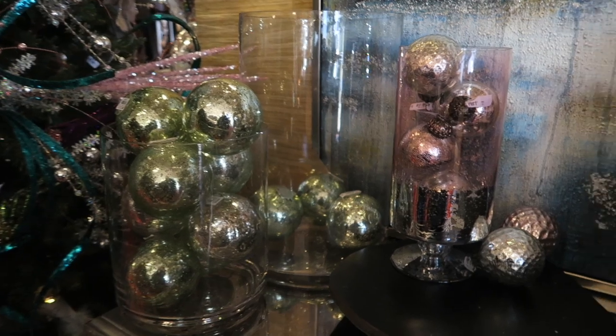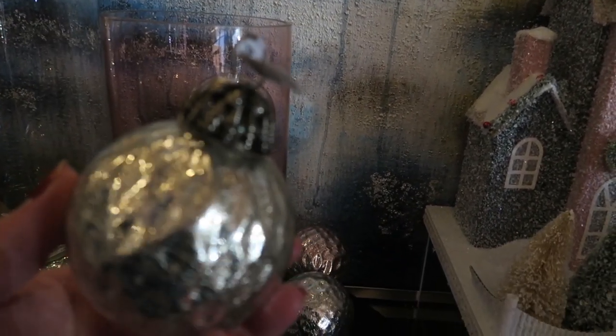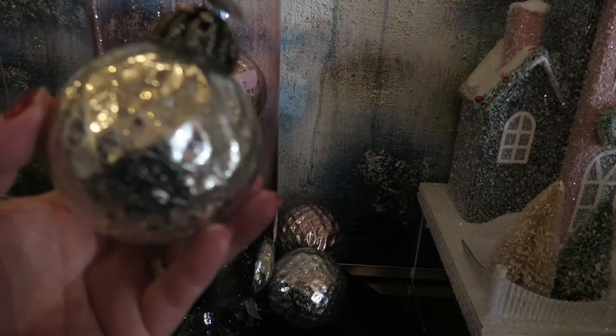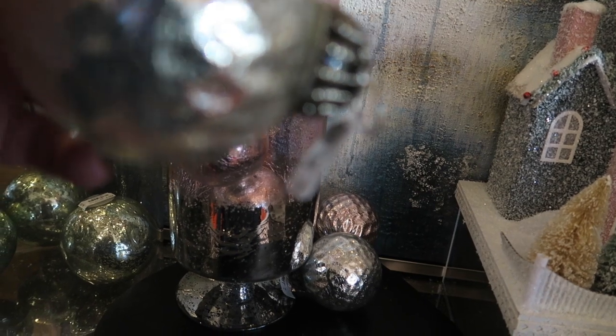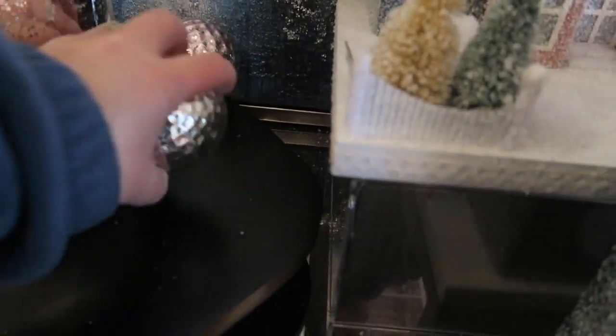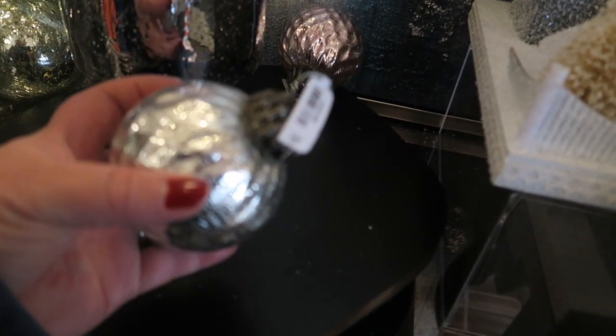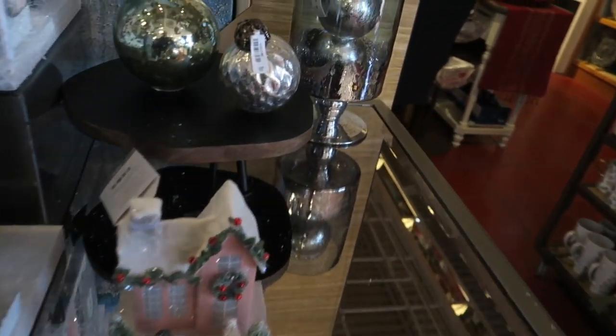And then the little pastel bulbs. These are really pretty. Look at the tops of those, guys. Those are so cute. $5.99. And they have different colors and prints. Those are really pretty. I love those. I like those so much.